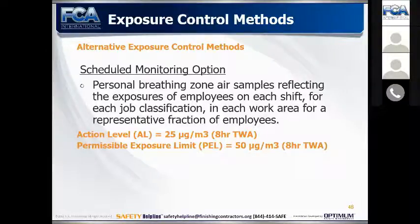You're going to get totally different results. You're going to want to get your worst case scenarios. Again, our action level is 25 and our PEL is 50.